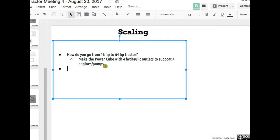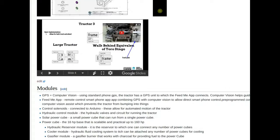So here on the scaling part, try the articulated 32 horsepower each. The articulated, 2 times the 32 horsepower each tractor. So that'll be the preferred configuration there. This one here, I'm just going to copy and paste.